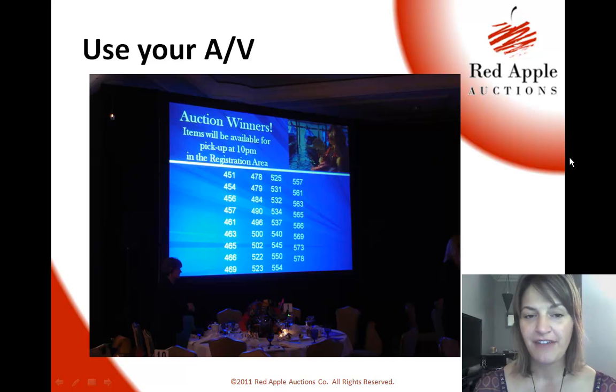At this particular event, I think they had 3 or 4 screens of numbers. You could just as easily put that all on one screen as well and make it easier for yourself. You just want to make sure that the numbers, when they're up on that screen, are easy enough for people to see. Maybe that's why they had several screens, as they needed a bigger size number.